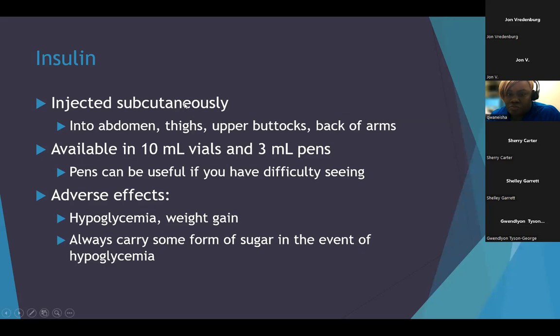A cool thing with insulin is that we do have these old vials that have 10 mLs in each of them, but they also now have pens. So super easy to use pens. You just put one of those tiny little needles on it, you dial up your dose and inject it, and it can also be helpful if you can't see super well because they click every time you turn the pen. So you can just listen to your clicks to figure out your dose.